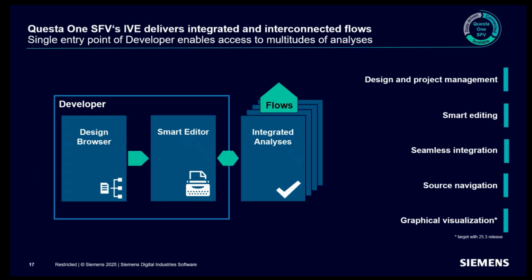For those who would like to use VS Code extensions because they have their own workflows within VS Code, we provide those VS Code extensions. You just put them in VS Code and you're able to run exactly the same functionality and get access to the same apps.